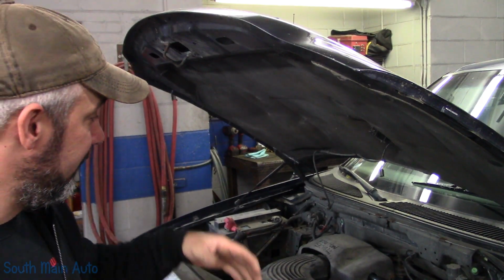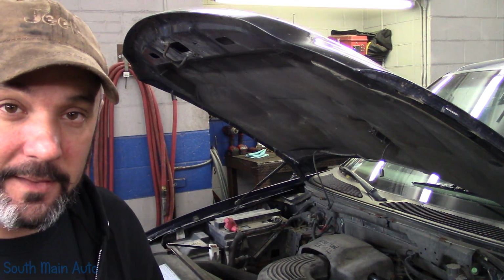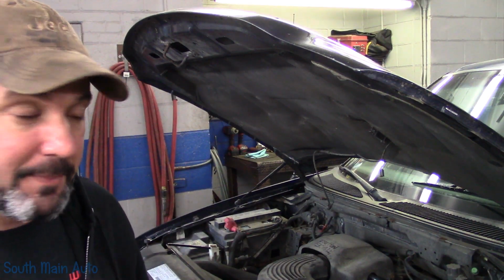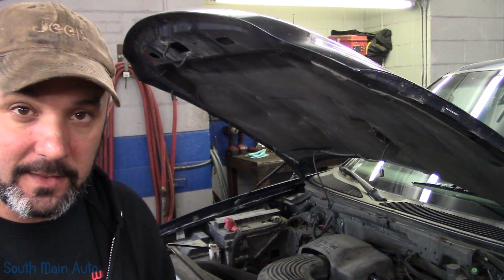What that entails is, obviously, checking the battery voltage and battery condition. It's got a new battery. Apparently the battery's been changed 2 times now, and it continues to happen. Had it at another shop. They shot the parts cannon at it. They did an ignition switch.